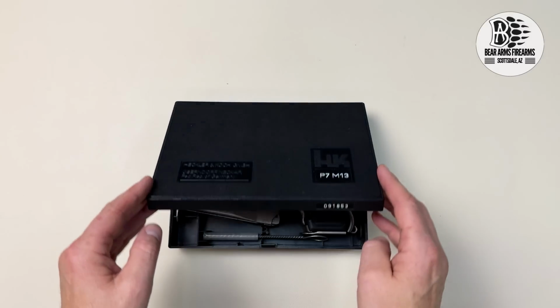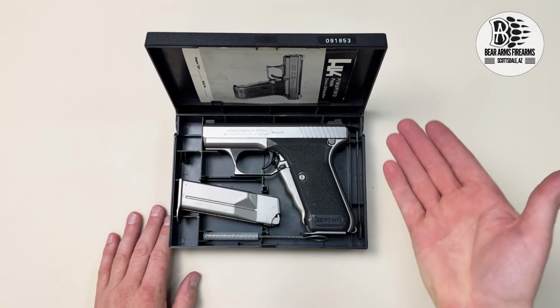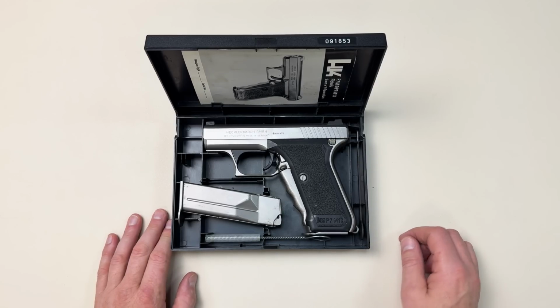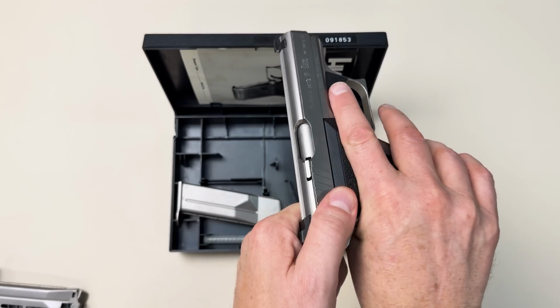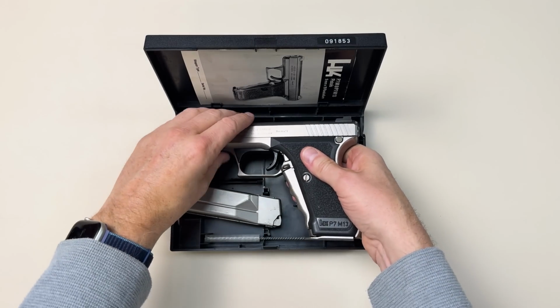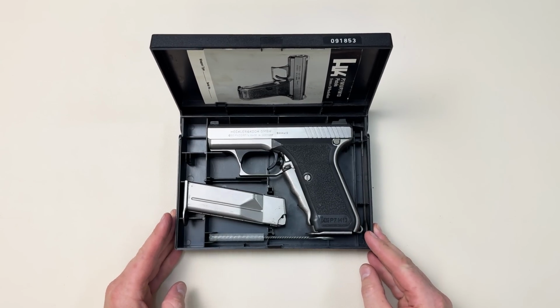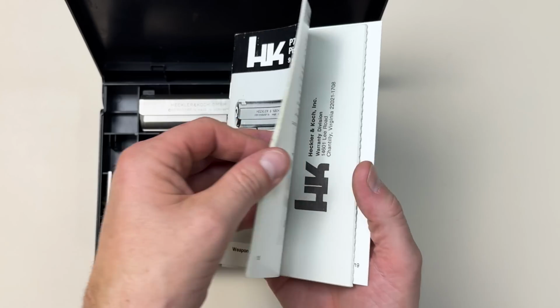Once again, I am at Bear Arms Reference Collection in Scottsdale, Arizona, filming this unique piece that they have. The Heckler & Koch P7M13. Let's just do a quick safety check. Okay, we can begin. This particular example comes in its original H&K box with original owner's manual and a spare magazine.